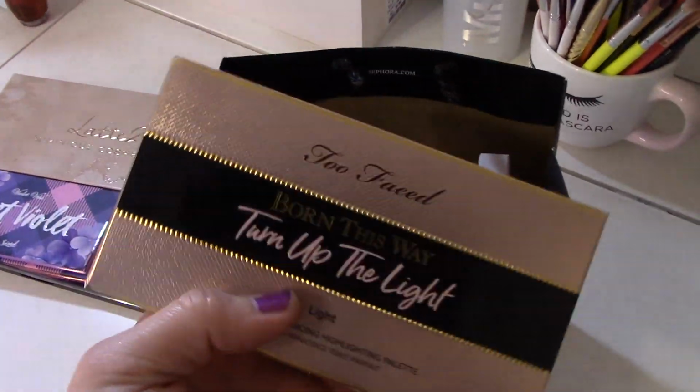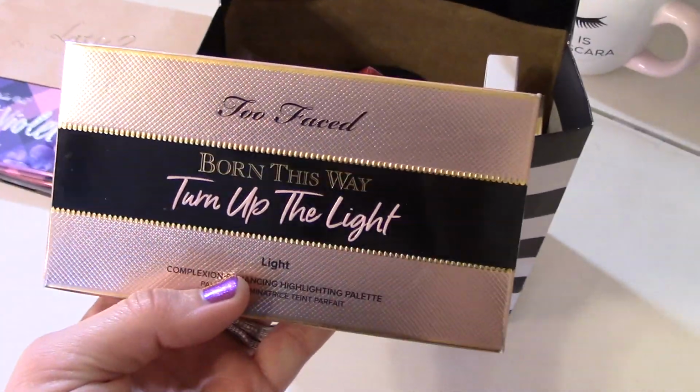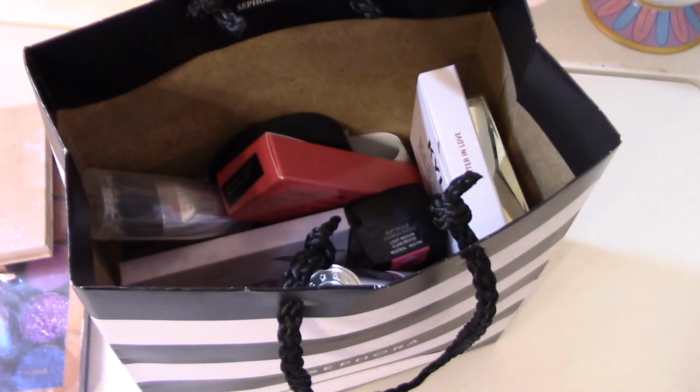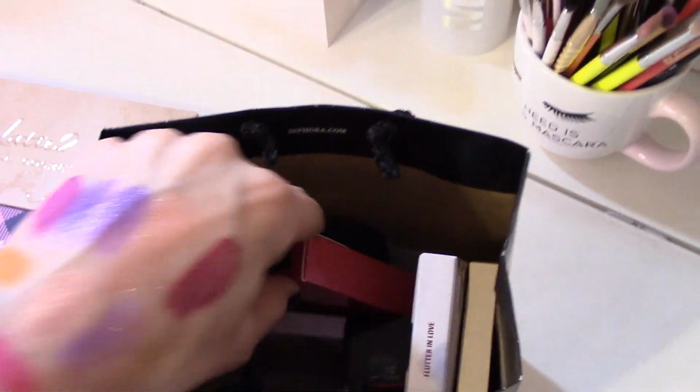I did a review of this one as well in the same video as the eyeshadow palette, so I'm also wearing this palette today. But anyways, so that is that. We got a lot to go through in here, you guys. Okay, let's move on to this.